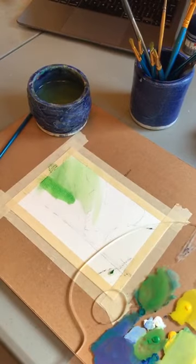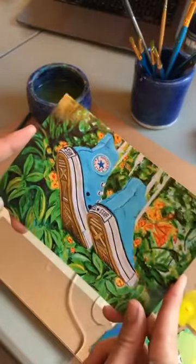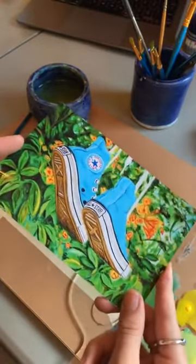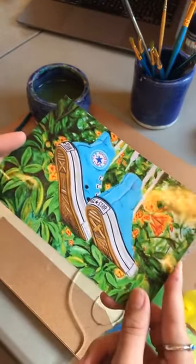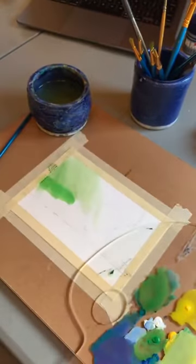Again, I'm going to show you a quick little, this is a print of a gouache painting that I did a while ago, but you can see how bright it is. I didn't change the colors at all. It just comes out very, very bright.